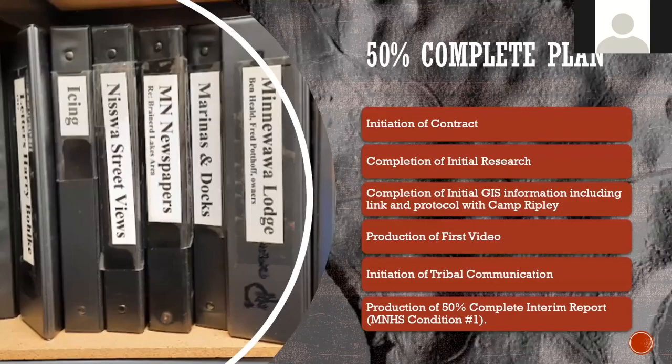Our project was divided into 3 different steps: a 50% complete plan, a 75% complete step, and then a 100% complete, which is where we're at currently. This presentation is part of that 100% complete step.